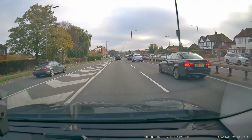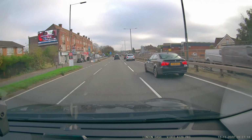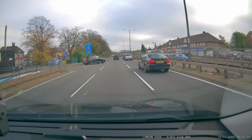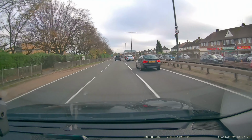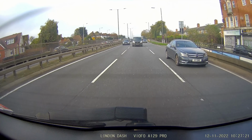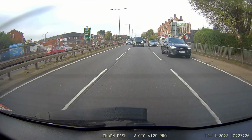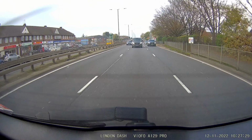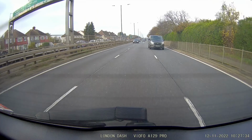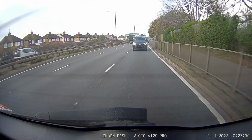Now that slip road coming on here literally goes into its own lane. But you've got an Audi pulling out as slow as anything here. Look at that. How slow do you want to pull out? You watch it from behind. It just slows everything up. Idiots. That to be an Audi. And again, the middle lane hogging brigade, I do move over.